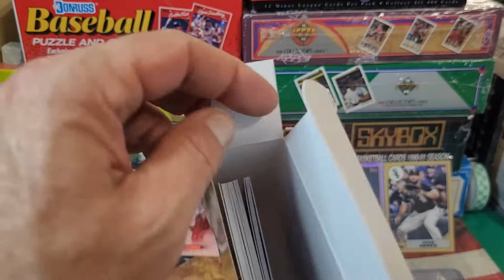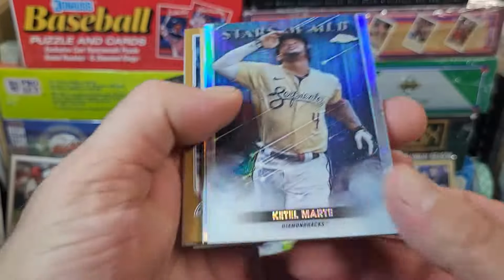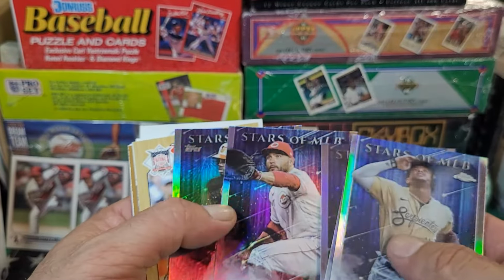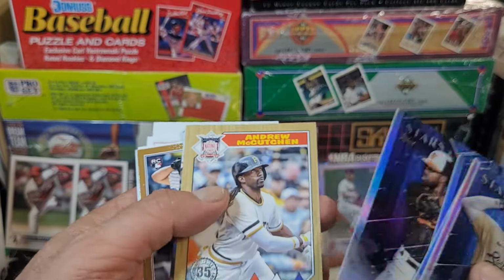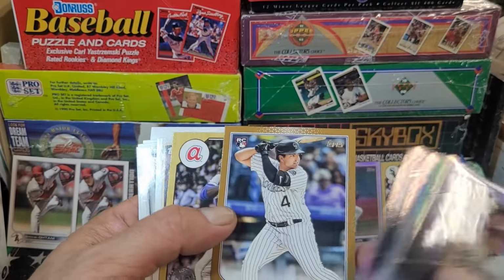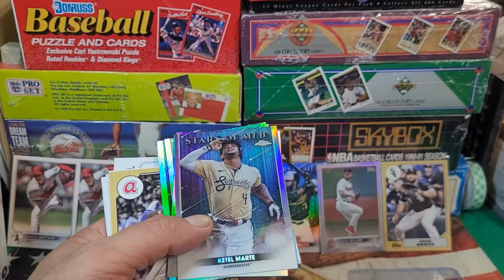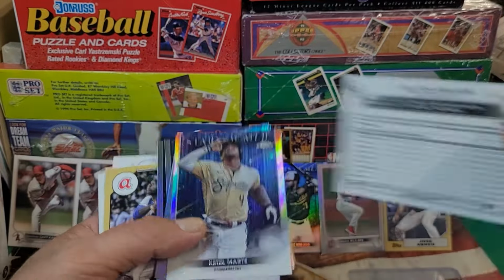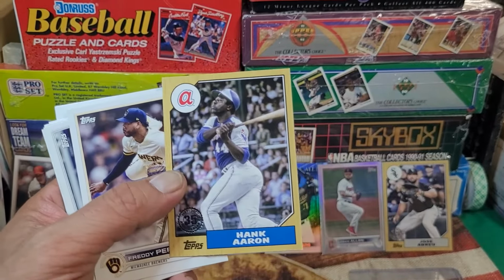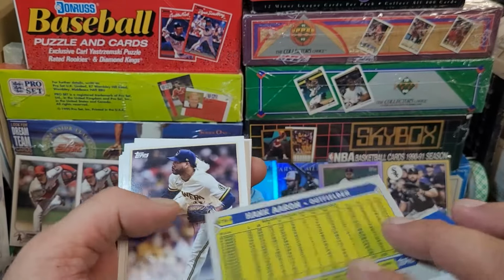All right, we got another box. Now, this one is definitely not as full as the other one. So, who's left in there? Okay, so we got inserts. It's Goldschmidt, Stars of the MLB, Joey Votto, Cedric Mullins. So, I guess the point is, anything, even if it's opened, nice. Very nice short print rookie there. And is that a numbered card? It sure is. That's a numbered card. Okay. Hank Aaron. Pulling a Hank Aaron that looks like it's from the 1987 set. That's just pretty cool.